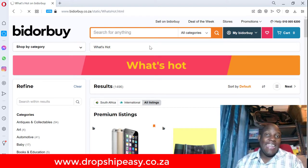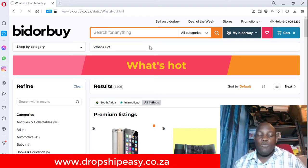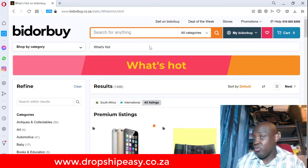But now the only difference between you and the other guy will be price. You're going to have to be cheaper than the other guy, and sometimes you cannot do that, or most times as a dropshipper you cannot do that. But there are other ways that you could use that information to help you sell very well.